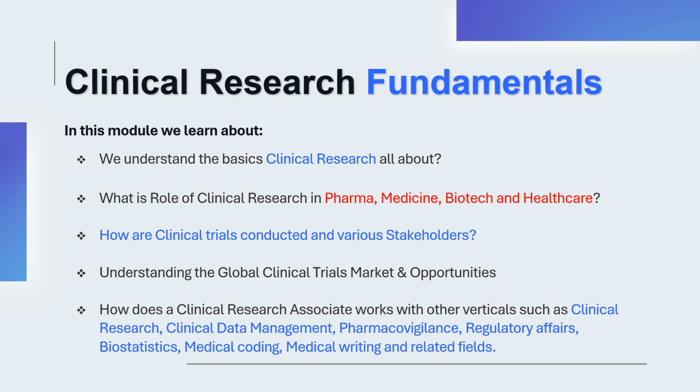We would be looking at clinical trial conduct and the role of various stakeholders in conducting an entire clinical trial, so that it can give you a landscape of all the activities being done in clinical research and what your position as a CRA would be in the conduct of the entire clinical trial. We would also understand the global clinical trial market and what the opportunities are for us, because moving forward it is very important to understand whether the career you are choosing is going to have opportunity or not.